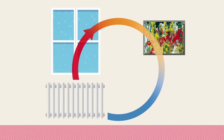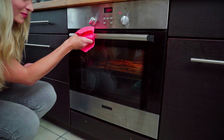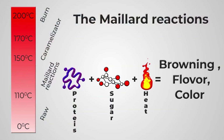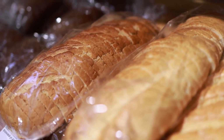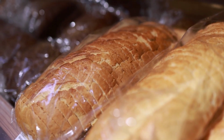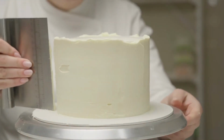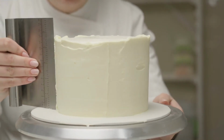In the first zone, the heat rapidly expands the trapped air bubbles, making the cake rise beautifully. In the second zone, the intense heat solidifies the batter's structure so it doesn't collapse. And the final zone triggers something called the Maillard reaction. This is a chemical reaction between amino acids and reducing sugars that creates that perfect, mouth-watering golden brown crust on top. In just 18 minutes, liquid batter turns into a perfectly baked, incredibly soft sponge cake.